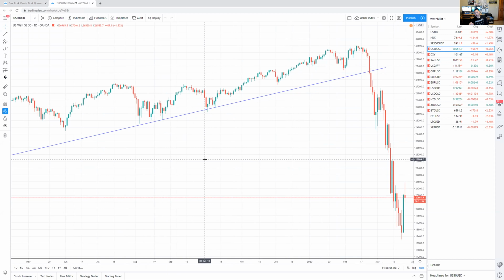Even at this price, they're still trying to send it back down to where it came from at 18,400. From there, once it goes back down to retest the bottom price structure at 18,000 or 17,000, then probably I might look for a quick pullback from there.